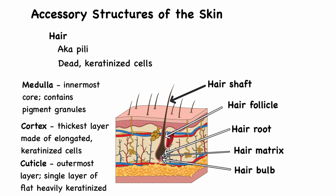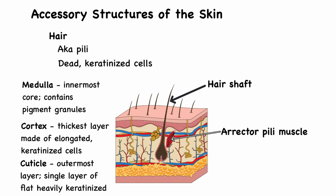Attached to the follicle is a small band of smooth muscle called the erector pili muscle. When it contracts, like when you're cold or scared, it pulls the hair upright, creating what we call goosebumps.